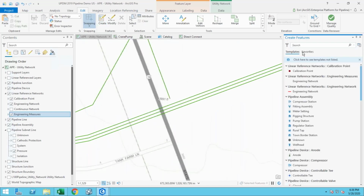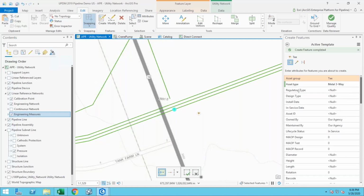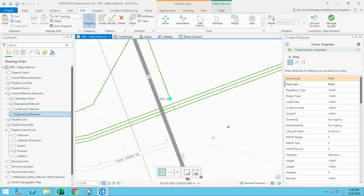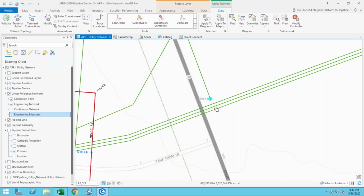I'm going to go back here and let's create a T. And again, I'm going to create a metal three-way T, and I'm going to put it right here on that pipe. And let's add a weld at the end of that line. Put that there. Accept that. Just do a quick check here, make sure that validates correctly. Looks good. So I've got those two devices now sitting on the line. One thing you notice is I didn't have to break the pipeline to put that T there. So junctions can sit on top of the pipe itself. It doesn't have to necessarily break the pipe.